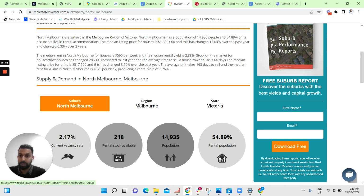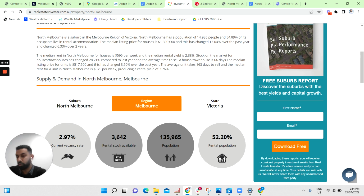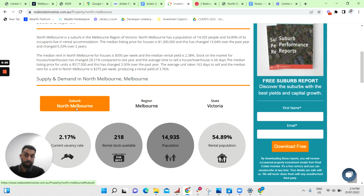And I think once again, if you compare that to the wider Melbourne area, you're almost at 3%, and this North Melbourne area is at 2.17.